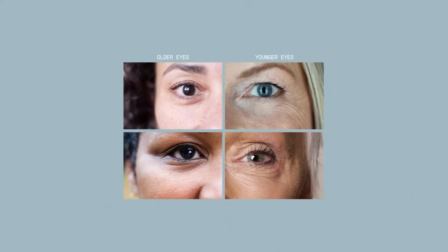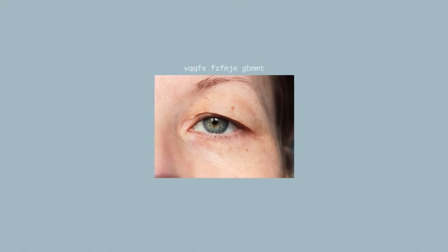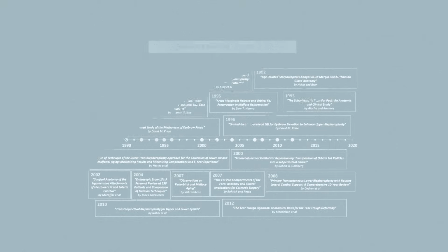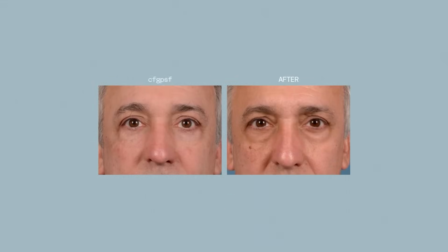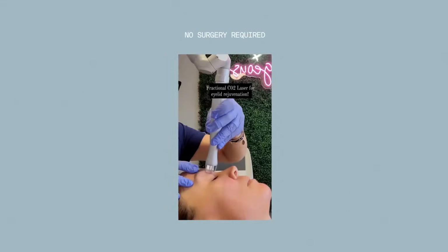The shape of your eyes will change over time. The fat pads will enlarge and the lid aperture will get smaller because the lower lid rises while the upper lid falls. A review of the eyelid rejuvenation literature notes the importance of considering all of these parts of the eyelid to achieve optimal rejuvenation results. First, let's look at some non-surgical options for younger looking eyelids.